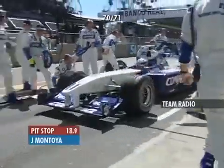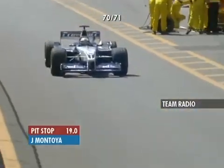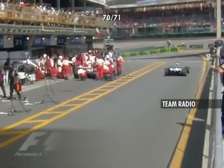A lot of work going on. Wait and listen on the radio. A lot of work going on. You're clear, one. Clear the side pods. White line on the exit. Then forward.